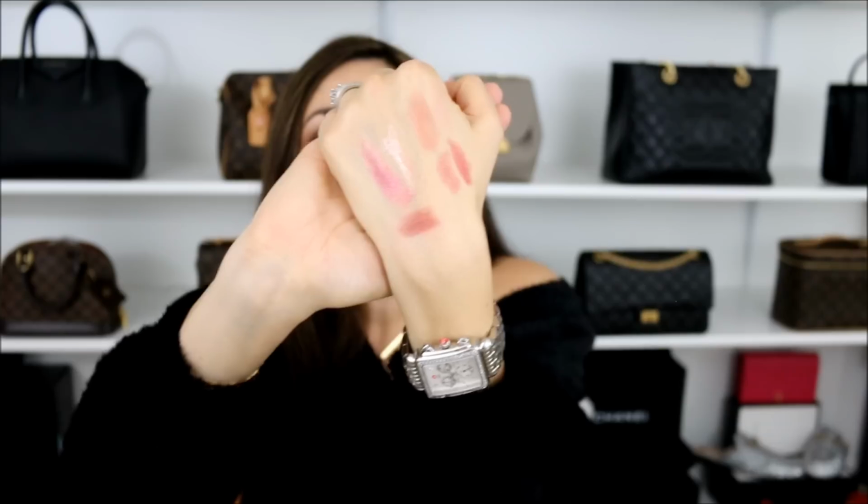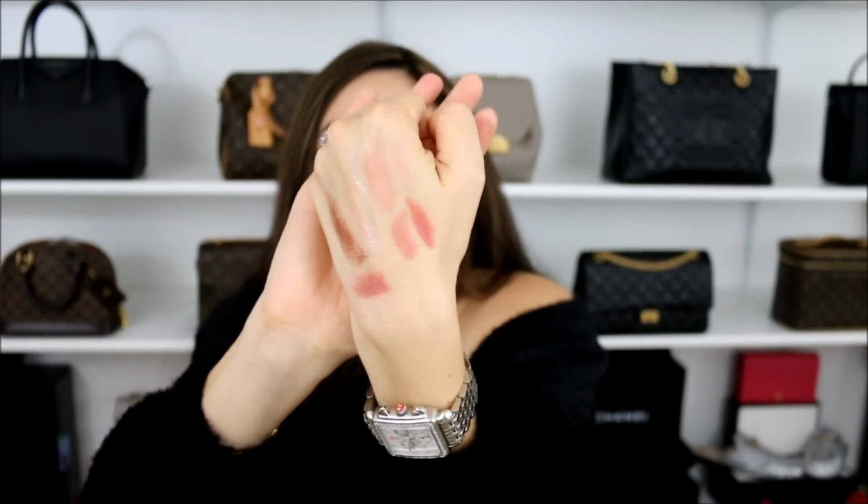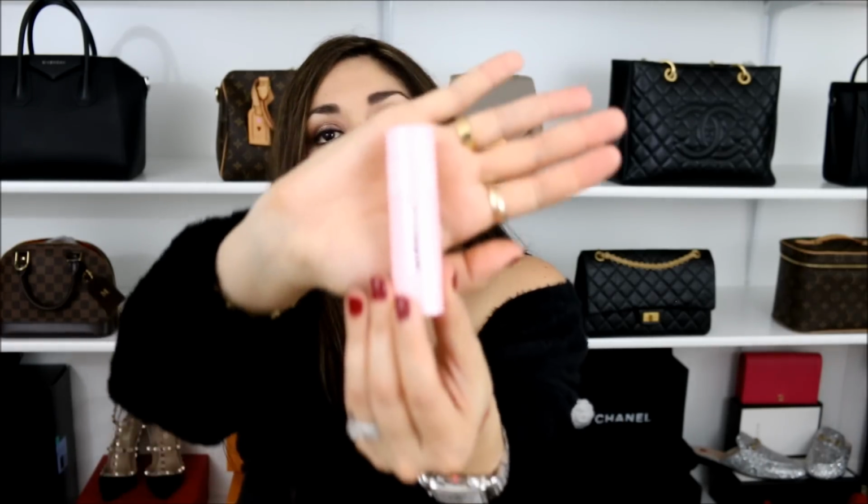Again, very, very moisturizing. It doesn't dry out my lips. It doesn't feather or anything like that. So I think that's great. And I highly, highly recommend Charlotte Tilbury lipsticks. But there we go. It's a little bit more similar to the Gucci one, right? As you can see, I tend to go for a little bit more of the neutral colors when it's not the colorless ones. All right, next up, I have a Buxom lip balm.